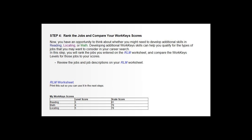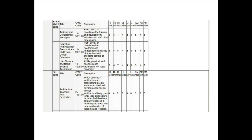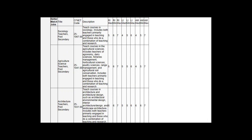In Step 4, you'll see the results of your work, and you can start thinking about whether you might need any additional skills in reading, locating, or math for some of the jobs that interest you the most. Review the jobs and the job descriptions on your RLM worksheet the system has provided you. It'll list out everything you recorded earlier on the best match, exact match, better match, and fit exercises.